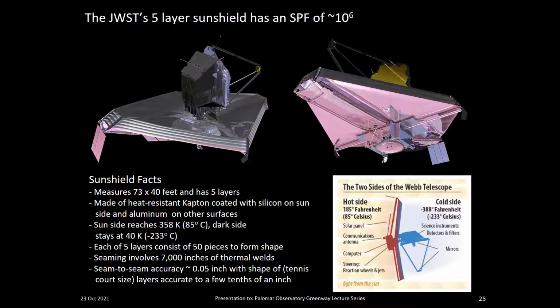If you had it on the beach, you would be very well protected. And it takes 5 layers to get that SPF of 1 million. And it also takes a special curved shape. Now, those of you who sew may realize that to create a curved shape out of flat cloth, you have to have lots of seams. And so each one of these layers is itself a quilt of 50 pieces. There's 7,000 inches of seaming involved in putting that quilt together. In this case, it's not done with needle and thread, but with thermal spot welds. And so there's just lots and lots of complexity in building this Sunshield, but it's been very rigorously tested, and it's in great shape to launch in about 60 days.